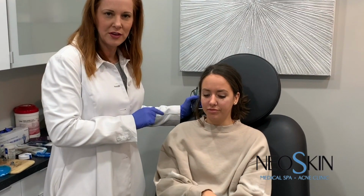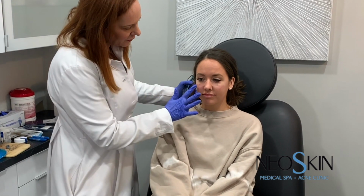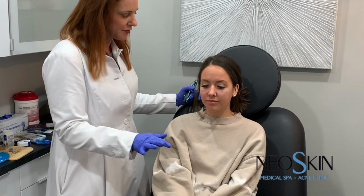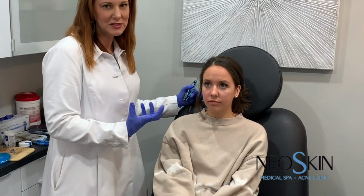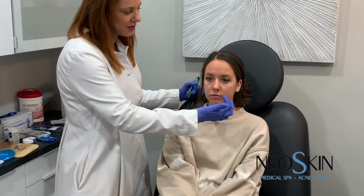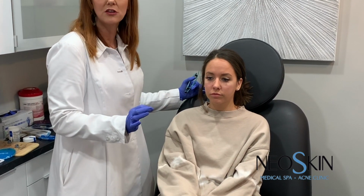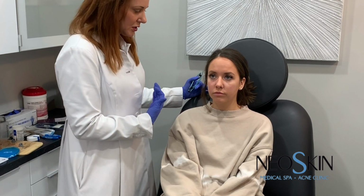Okay, so we're done with Michaela's Voluma in her cheek, and when I look at it, I really like the result. It is very conservative treatment. On the side that you inject first, the Voluma is actually a very thick product. So when I inject first out of the syringe, I actually have to press a little harder than the other side. So this side might appear a little bit more swollen for a day or two. It really won't be noticeable to anyone else. I notice it because this is what I do.